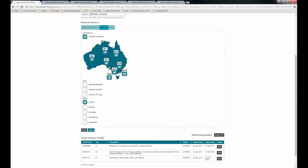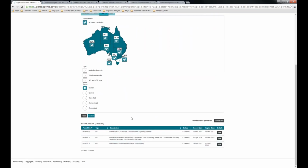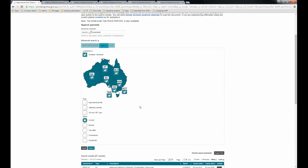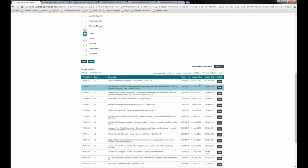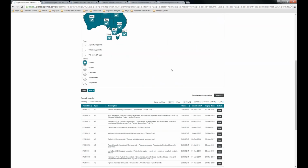What I might just illustrate here with the APVMA permit search, which is a difference between the APVMA and the Infopest search engine. If we simply go ornamentals, because I happen to know that there are other minor use permits available for whiteflies, and we hit search. For the APVMA, this is my preferred method to search for permits, and it is quite useful. You can then click on the date issued, and it will sort the permits based on the time, or the year when they were selected.